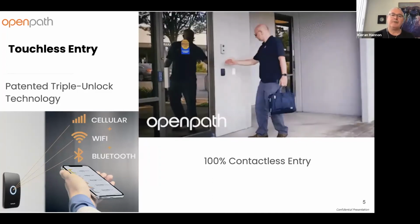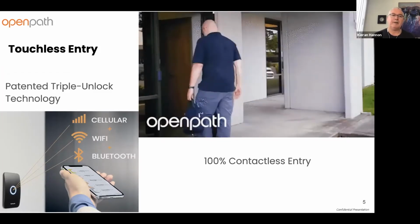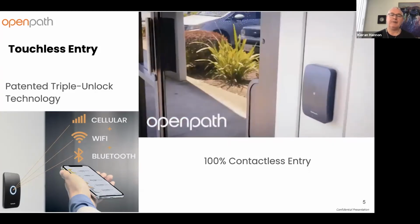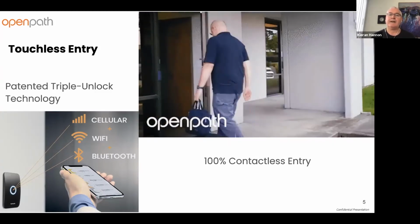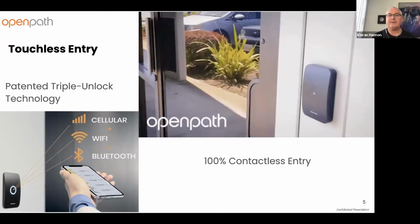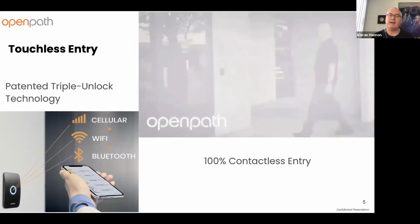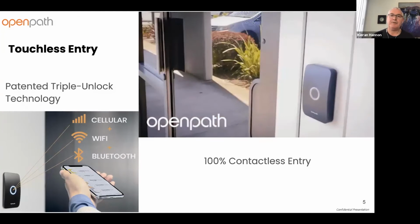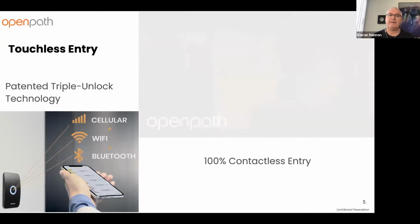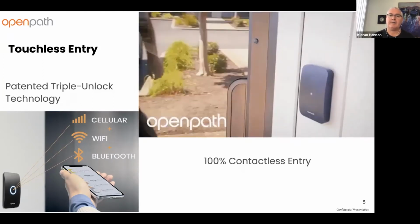The beauty of this is not only that it's very user-friendly, but the speed and reliability. And how do we get that? We combine Bluetooth plus Wi-Fi plus cellular for that speed and reliability. Most systems only use Bluetooth, which has a tendency to fail 1 out of 3 times. That's not a great experience if you're strolling up and try to get in and the Bluetooth doesn't work and you have to do it again. With us, because we use all 3 simultaneously, you can be reassured that that speed and reliability is there and the unlock happens immediately.